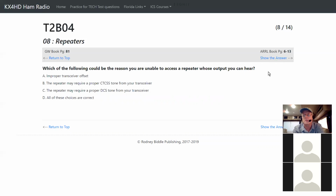So on this one, everything's correct. All of these choices are correct. So we talked about transceiver offset, the 5 megahertz or the 600 kilohertz. If you don't have it set correctly, that could keep you from being able to trigger the repeater.